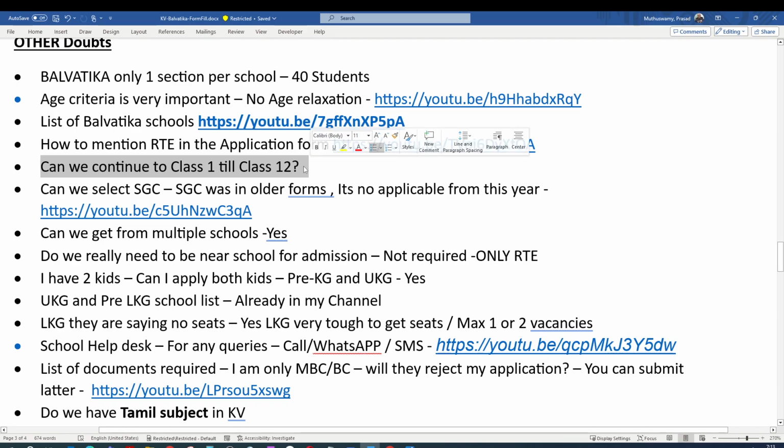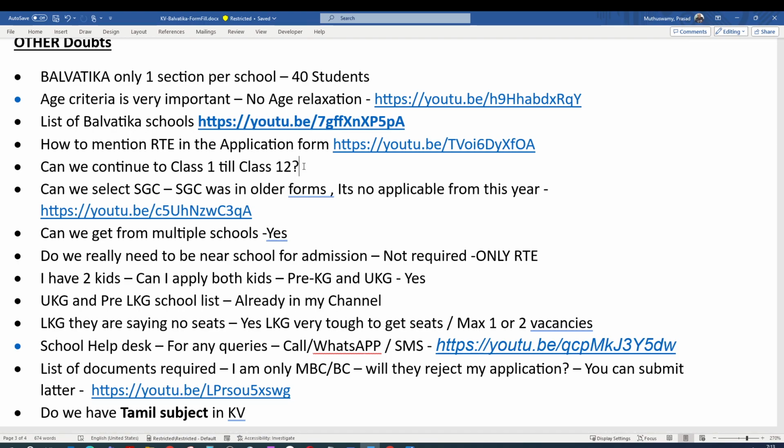So many parents are asking, if I get admission in Balvatika, can I continue to class 1 until class 12, or do I need to put another application for class 1? Not like that. Once you are selected for Balvatika, your admission is confirmed and you can continue till 12th standard.